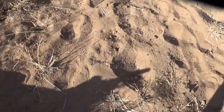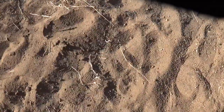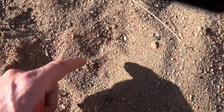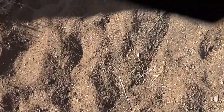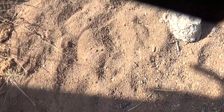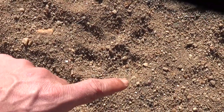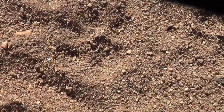And I just want to try and point out one more track to you. You can see here again, this indentation here. Okay, so you walk down, another nice track here. See the back of the pad there, and the toes over there. There's another track there. You can see the pad and the toes.